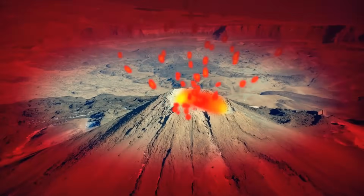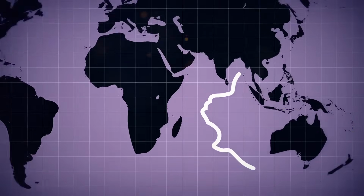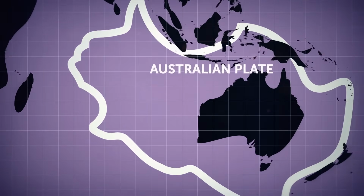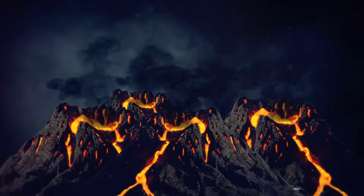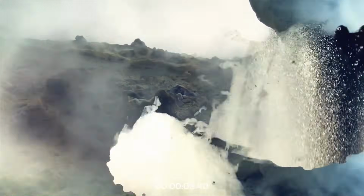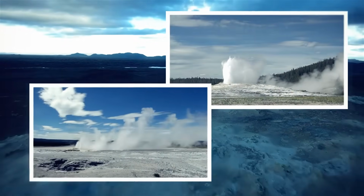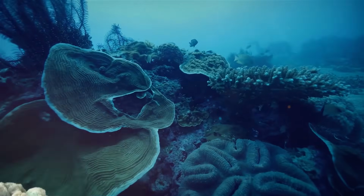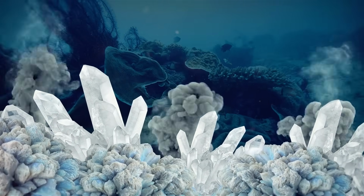The unofficial 8th continent is a hotspot for geological action. Part of it belongs to the Australian plate, while the rest rides the Pacific plate. It has 6 major areas with active volcanoes. And don't forget the geothermal treats. Geysers and hot springs are scattered all over the place, courtesy of the Australian and Pacific plates having a steamy interaction. The underwater world of Zealandia is a treasure chest of mineral deposits and natural gas fields.